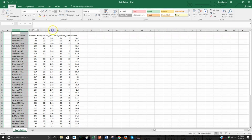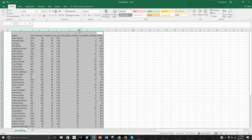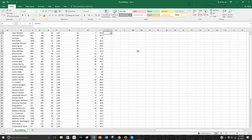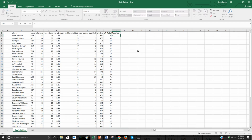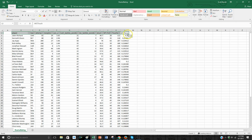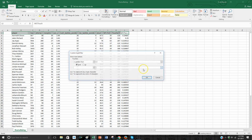Let's look at guys in terms of missed tackles per touch. So what I do here is missed tackles total, and then just touches. And you just have fun playing around with this. Let's see, rush tackles avoided, and then receiving tackles avoided. That's same thing, missed tackles forced. And then just total touches. So divide this. Hold on. And that's receptions and carries. And then missed tackles per touch. And let's filter by, let's say, 150 touches.